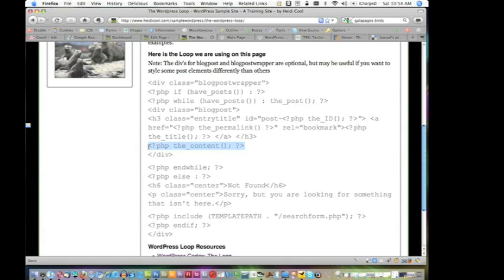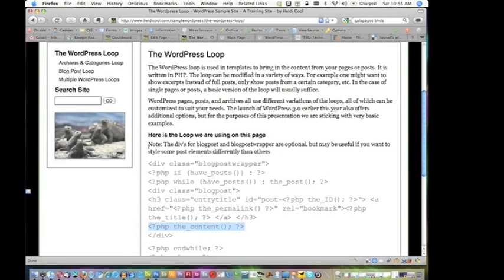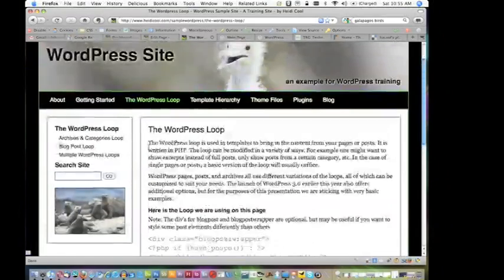That probably doesn't make any sense at all, but basically, you have to keep the loop intact. You can't add things to it, but you can have multiple loops on a page. I have some links here to more information about the loop, but basically, this is what brings everything in to make things work, and there are some variations of it.